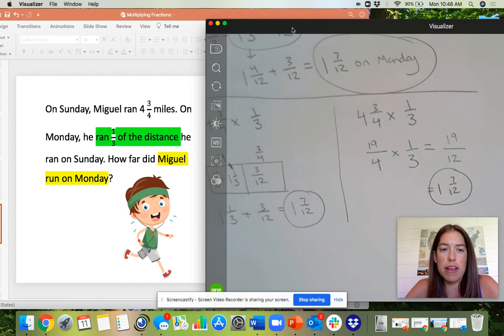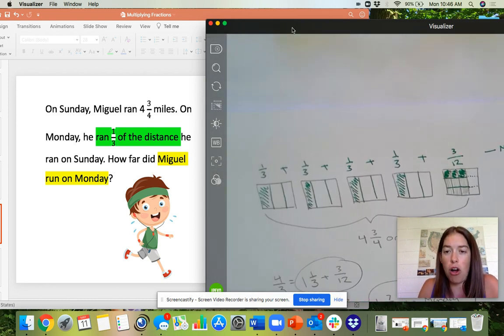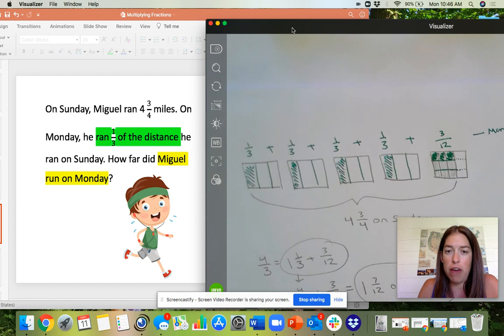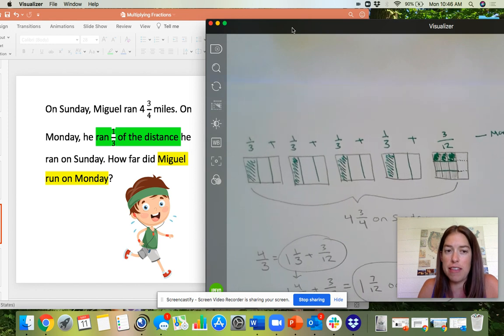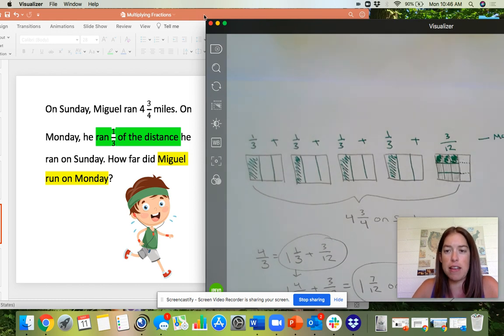All right, so this was one example where we needed to multiply our fractions. If we didn't realize that right away, we could have drawn out our 4 3/4 miles, and then found 1/3 of each of those miles. Let's take a look at another type of problem.